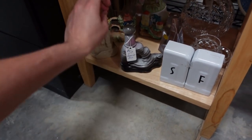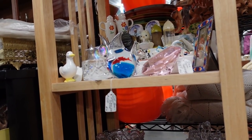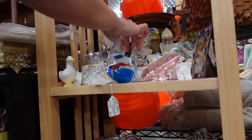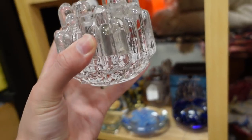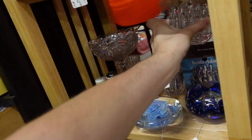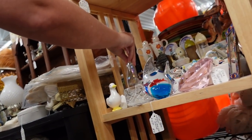And then fish eating a fish again. I love whenever Elton John sings a song and the fish listen to him. Circle of Life. Circle of life. Oh, that one. Yeah, yeah. You know. Shiny. Look at this. Costa Polar. Huh. That's 15. It's heavy as heck, too. Shiny fish. That's a shiny fish.